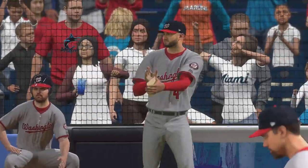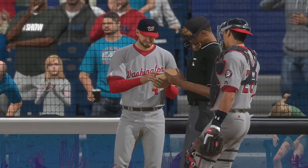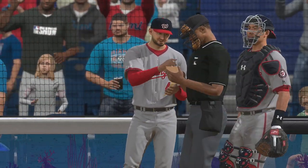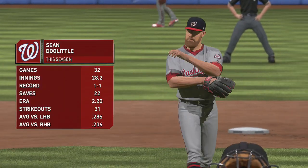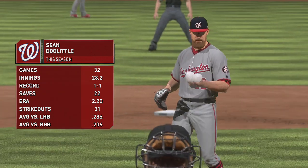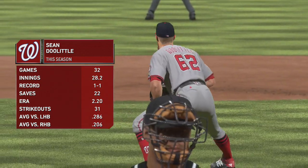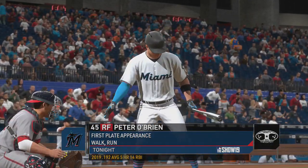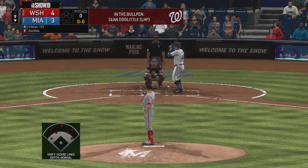Now the skipper's on his way out toward the home plate area, and I believe that means we're going to have a double switch here. Sean Doolittle enters the game to finish this one off here in the bottom of the ninth for Washington. Now pitching and batting in the eighth spot, number 62, Sean Doolittle. Now playing right field. Now at the plate, Peter O'Brien, his career line with Doolittle: just a couple of matchups, no hits in two at-bats.